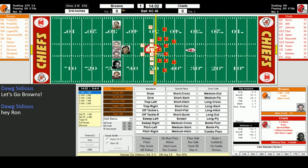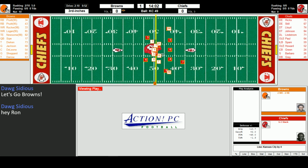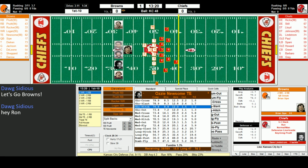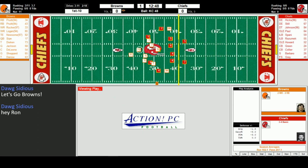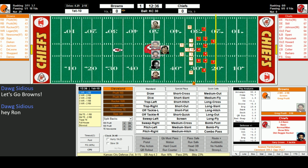3rd, very short. Low number on the sneak. Gets the 1st down and more, across midfield. They'll spot it at the Kansas City 48. 1st and 10 for the Browns. Newsome on a short note. Screen to Greg Pruitt on the audible, to the near side. Sipe has time, Sipe has Pruitt. Pruitt has a seam. 1st down and more to the 30-yard line before Green makes the stop. So a gain of 18 for Greg Pruitt.